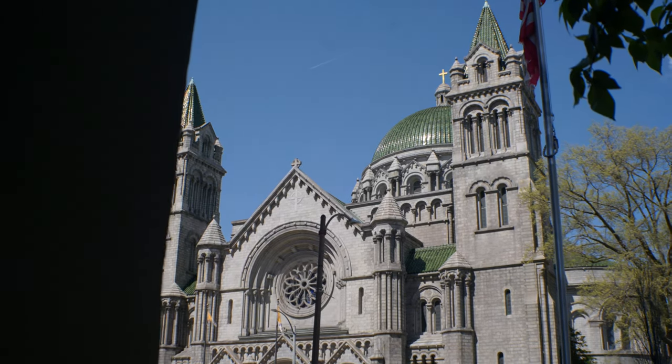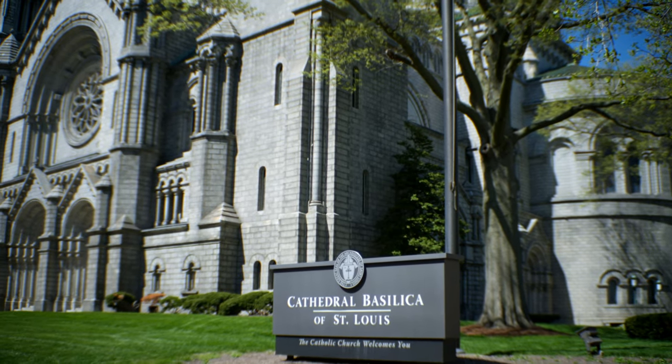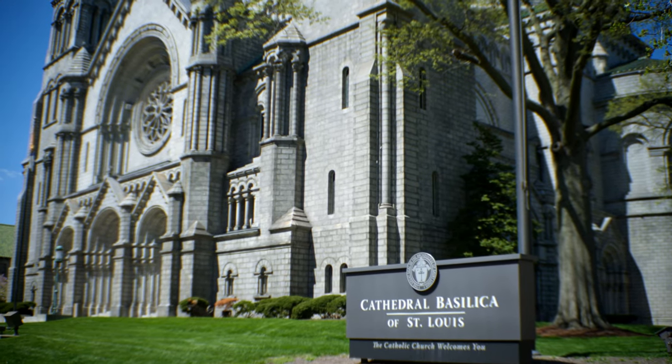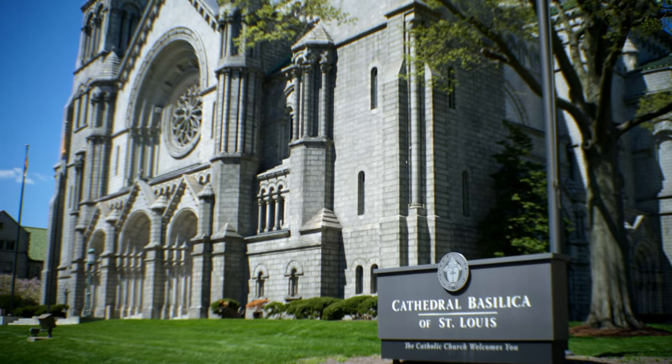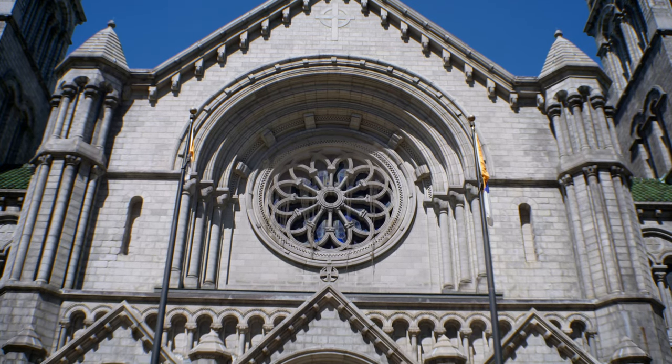I still remember the first time seeing the St. Louis Basilica and being absolutely astonished at its sheer presence. Although I've never really understood the need for churches to be ridiculously large or outlandishly beautiful, the St. Louis Basilica is definitely both.